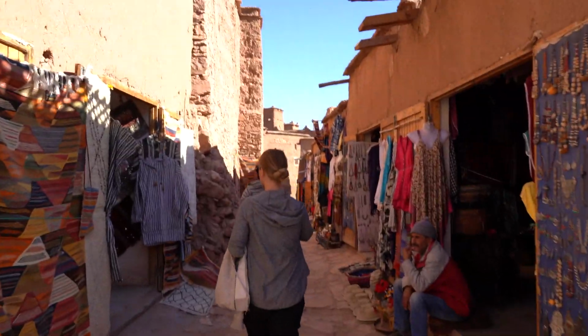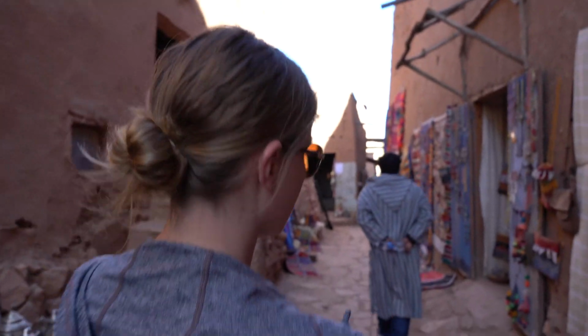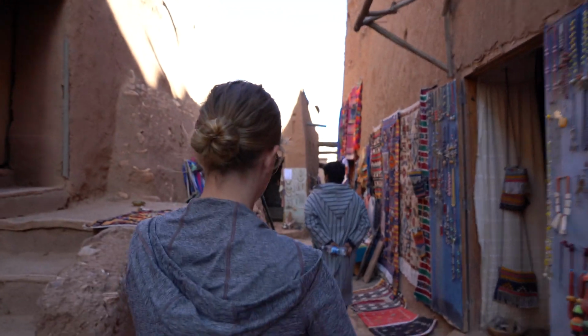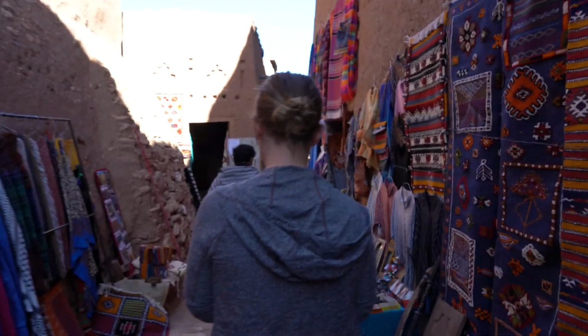A lot of movies are filmed here, like Game of Thrones and Babel and Gladiator and such. And even good ones, like Kingdom of Heaven.